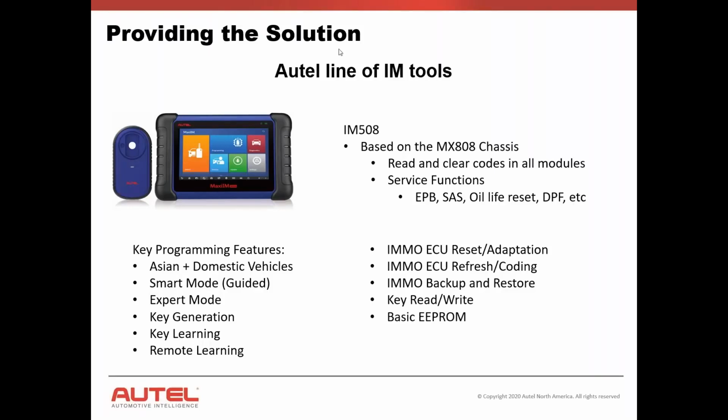These next three on the side of the screen, you're going to see Immobilizer ECU adaptation, Immobilizer coding, refreshing, backup, and restore. These are all actually going to be kind of on the same line. These give us the ability to reset and clear out the keys in that Immobilizer. So let's say that Mike loses his man purse, and inside his man purse are all of his keys and all of his identification. So everybody now knows where he lives, and they have the keys to his car. With this functionality, we can erase all those keys out of that vehicle. So we can reset that Immobilizer, erase all the keys, program keys back to the vehicle, and now we're good to go.